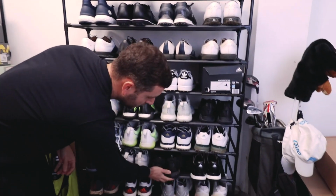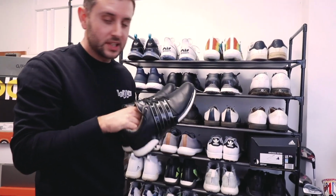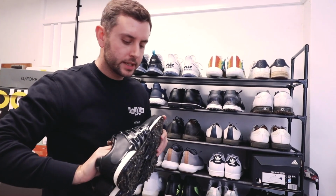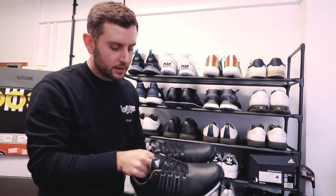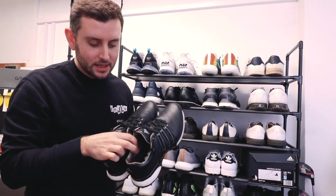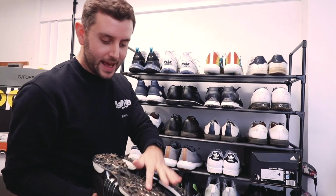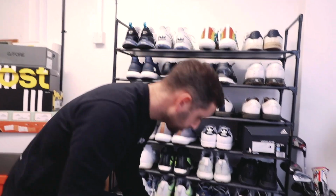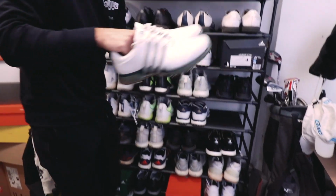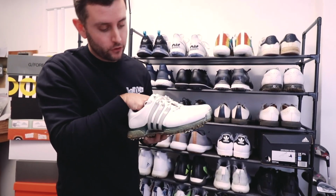So moving ourselves on to the next section here. This is the Tour 360 section. I wore these all winter last year. I've done a pretty good job of cleaning them up, I think. The boost is still pretty white. Such a comfortable shoe. Really, really nice, really well made. The leather on the inside as well is really, really good. Big fan. This is the XT model as well. Absolutely fantastic shoe.